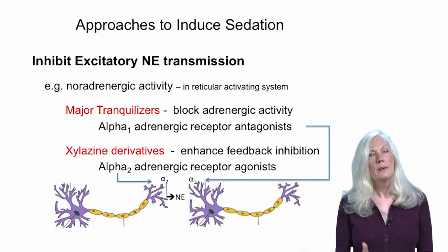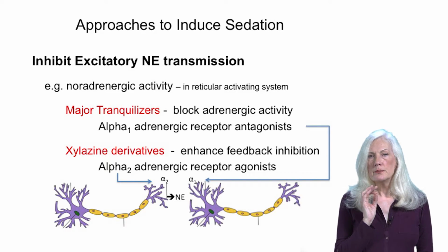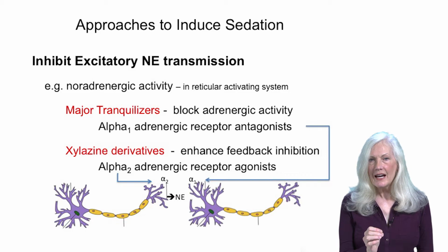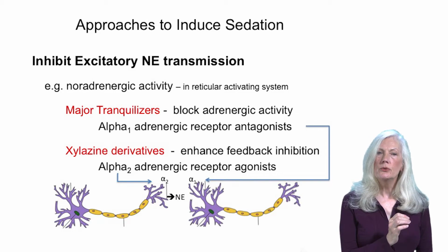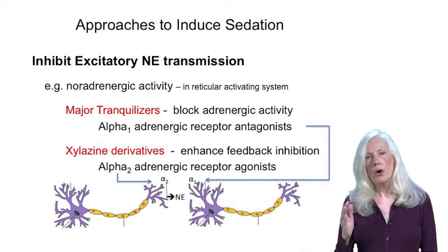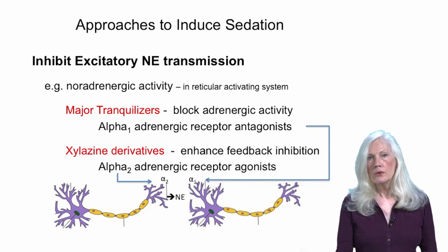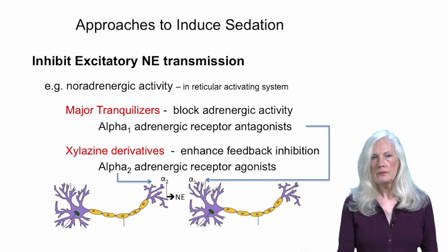For example, major tranquilizers are drugs that act as specific pharmacologic antagonists at alpha-1 noradrenergic receptors, thereby inhibiting the reticular activating system. These receptors are located postsynaptically, where they normally increase reticular activity.